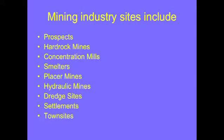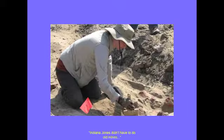But the types of mining-related resources we find out there range from small prospects, where groups of guys were looking for ore, to productive mines, to ore treatment mills, and entire town sites which are extinct. And so what does all this have to do with archaeology?